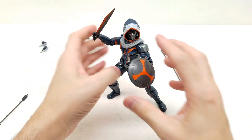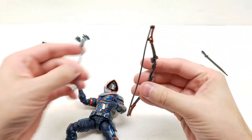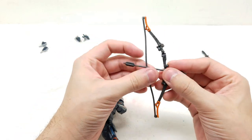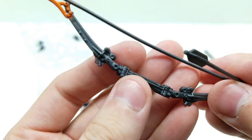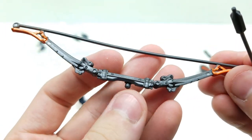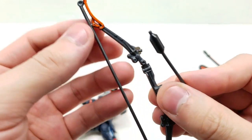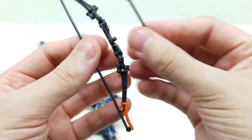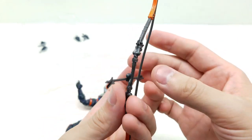Now let's switch this for this bow and arrow. And this looks like it's just gonna go, wow, cool. I haven't even shown you what this looks like. The great detail here. I love how this is like a soft plastic right here. It's attached here and here. And then this looks like we can just slide on in there. Look at that.